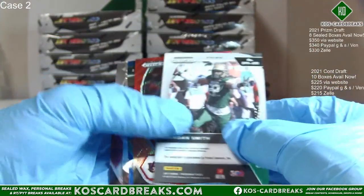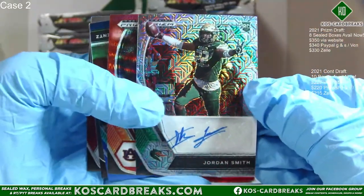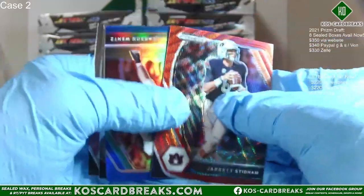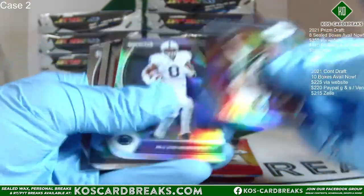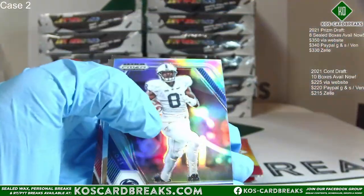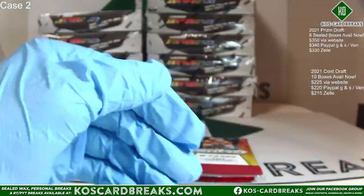Jordan Smith. That's a Mojo Auto. 21, one off the jersey number. 21 of 25 for the Jordan Smith Mojo Inc. Nice hit for Smith. Jarrett Stidham, Red Wave. Carson Wentz, 158 of 199, Blue parallel. Allen Robinson, silver. Kyle Pitts and Devonta Smith.